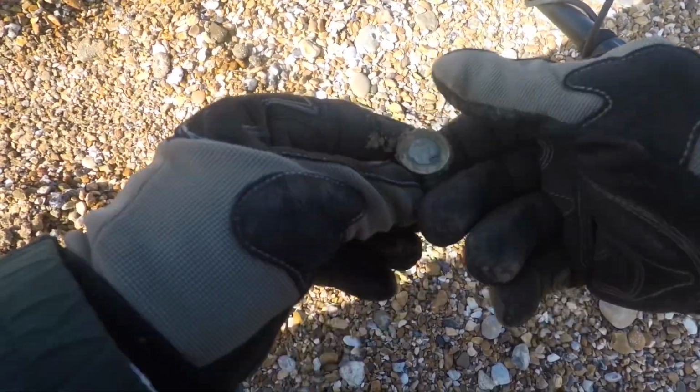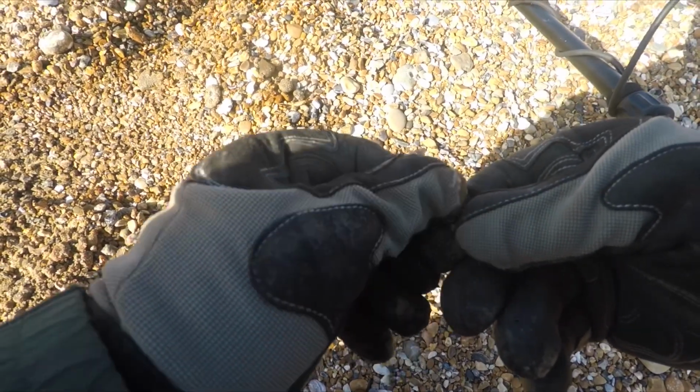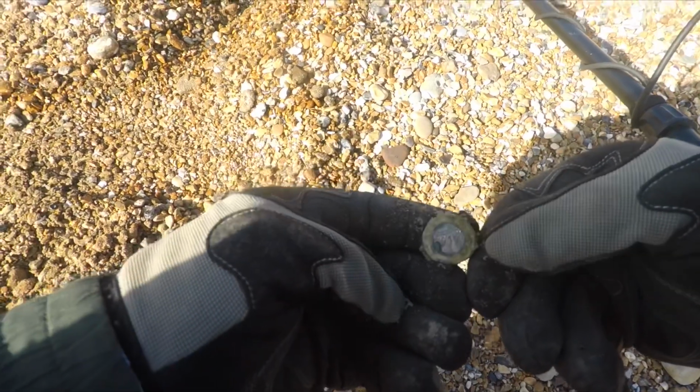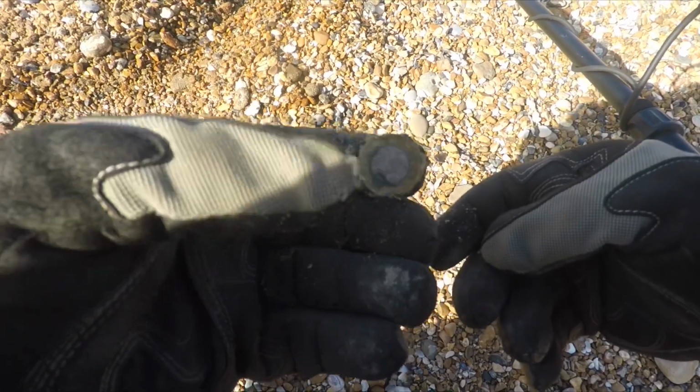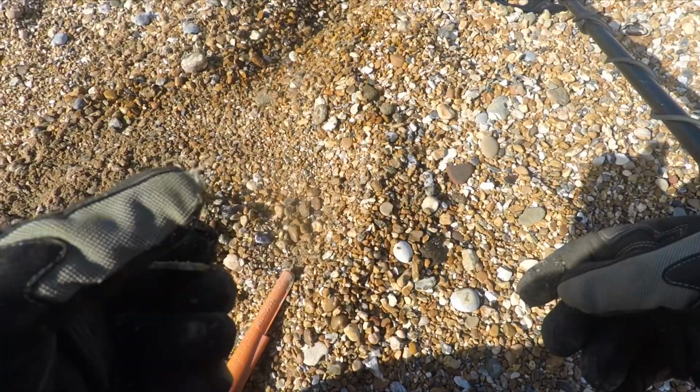Well, there's a result. It's a spendy. Well, let's have that one. This bit of beach here doesn't really get detected very often because it's not very popular. It's one of my old little hunting areas when the sand's down.